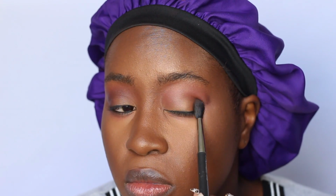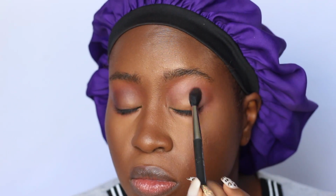I'm going to also take the shade Pinker under my lash line. I'm just going to do like a wrapped around kind of eye look. And I'm going to take the darkest shade in the palette, which is Edges. It's the dark brown. And I'm going to apply this on the ends of my eyelid and halfway into the crease. Right? And just blend this.